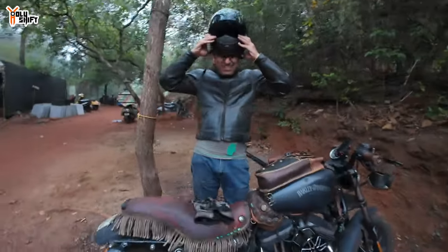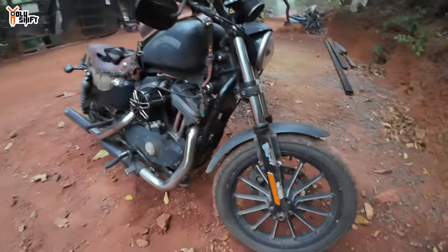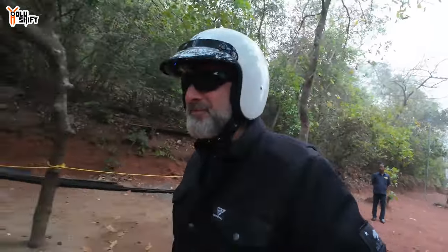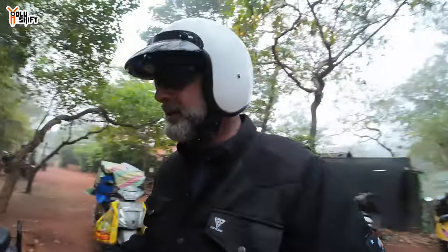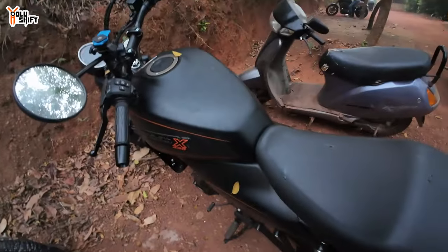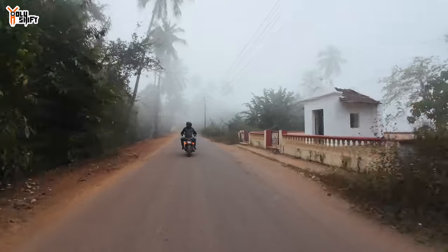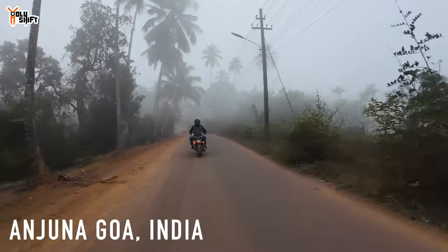Playful. That's the Iron 883. Moshe's Iron 883. Seen quite a few miles. Could you believe an Iron 883 doing 65,000 miles? Okay, here's the bike. Starting the morning in Goa, Anjuna, Goa.